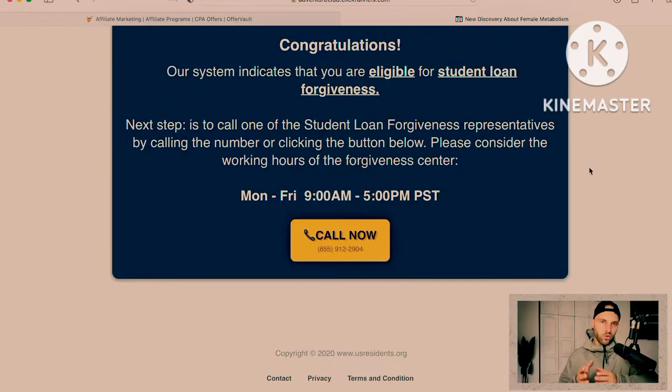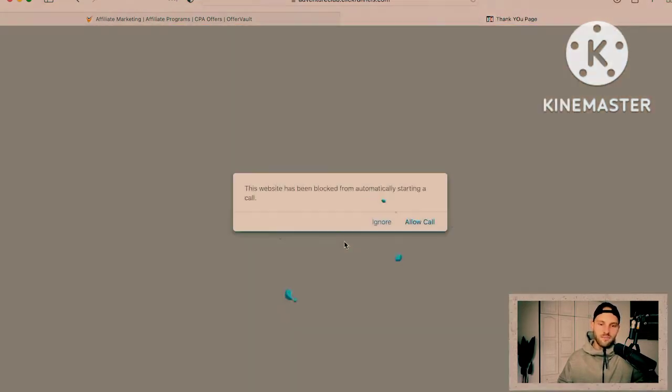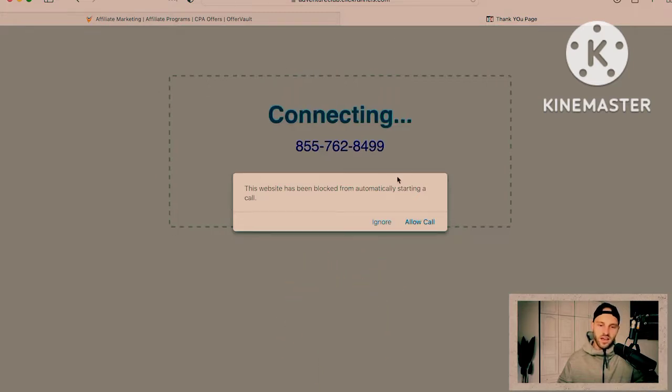And by the way, in Facebook you can target only mobile devices, so people would not see this page on their desktop computers like I'm showing it to you right now. People will see this landing page on their phones. So from their phones they just click this button, and guess what? When they click it, boom, it says connecting. And of course, because I'm on my computer, I have to allow calls, as you can see here. But when you're on your phone, it prompts the phone to call the number right away immediately.